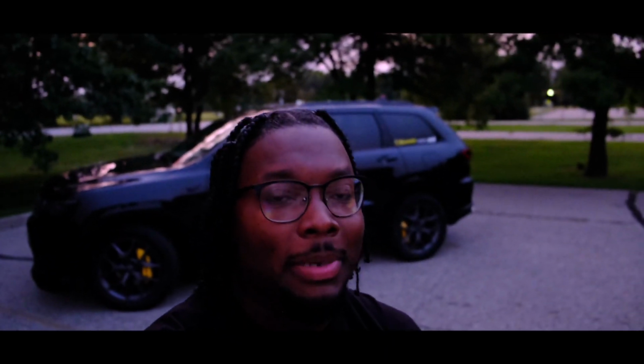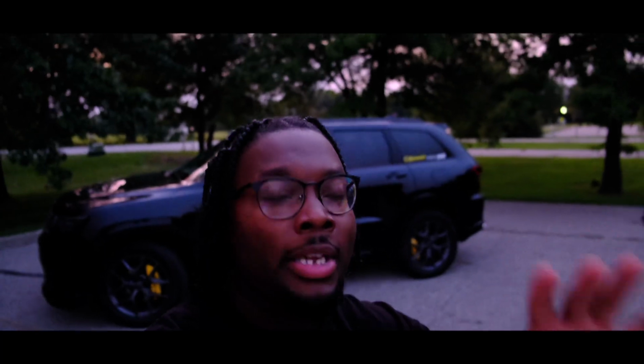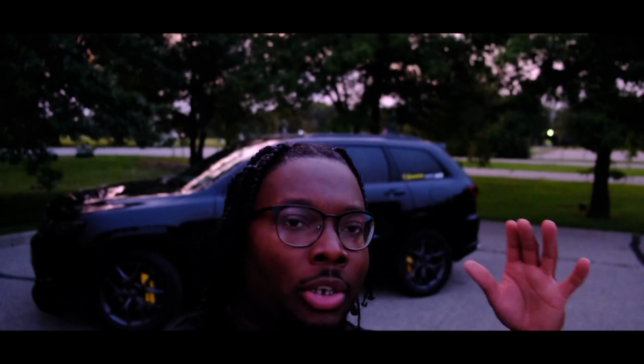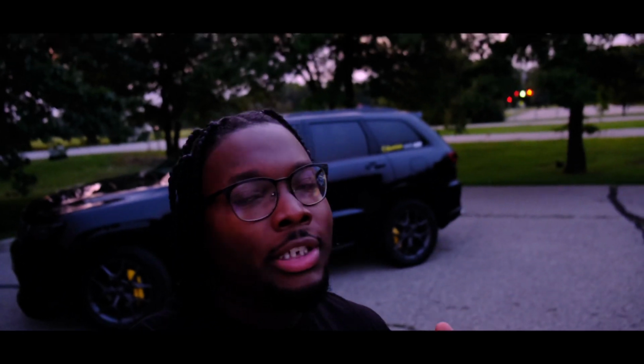Alright, you guys, so there's my list of the top 5 mods that I think you can do to the exterior of the Jeep Grand Cherokee to make it look good, especially, like I said, if you haven't done anything already on your own, you're just looking for something nice and cheap that you can even do on your own at home. This is a list you guys are going to enjoy.